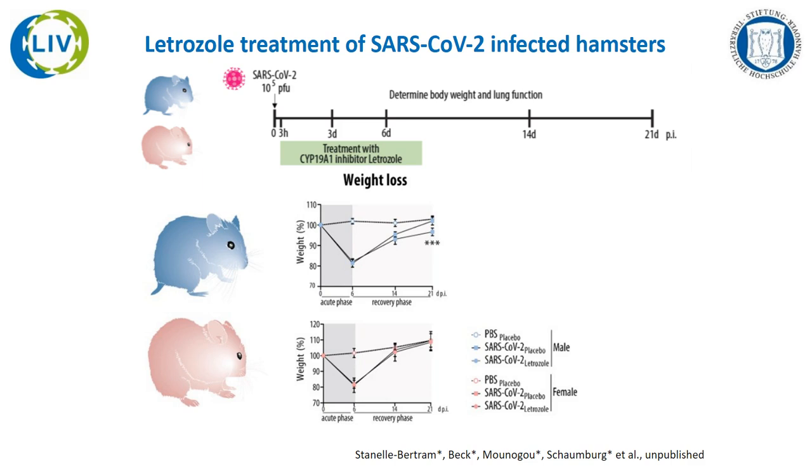First of all, we assessed if the CYP90A1 treatment can improve the recovery after SARS-CoV-2 infection, and we could observe an increased weight gain of letrozole-treated male compared to placebo male on day 21 post-infection, and this weight was similar to the placebo-treated male hamster. In contrast, female did not benefit from the letrozole treatment.